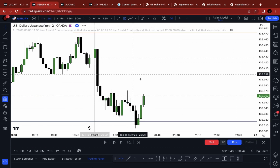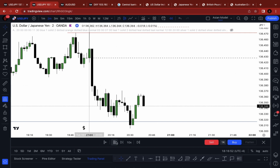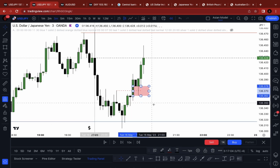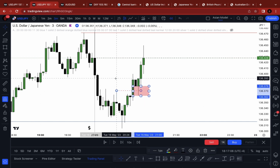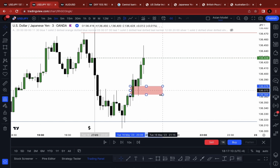You could go into 2 minute and see what forms. You see a fair value gap is here, right? Let's play it forward and see what happens. Look at that. Look at how there's a market shift here. Swing high. Look at the speed. That's on a 2 minute time frame. Opportunity to go long below the 8 p.m. opening price. So go to 3 minute to see what happens here. Same thing, basically. Got a fair value gap here, right?